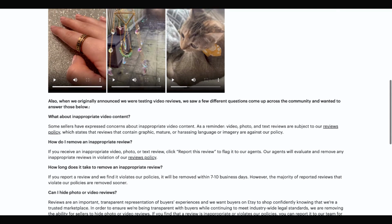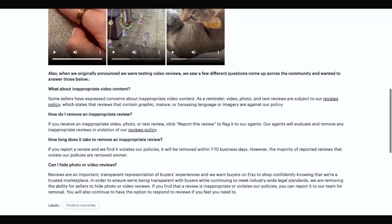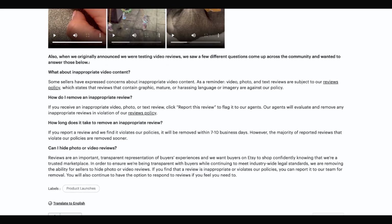What about inappropriate video content? Some sellers have expressed concerns about inappropriate video content. As a reminder, video, photo, and text reviews are subject to our reviews policy, which states that reviews that contain graphic, mature, or harassing language or imagery are against our policy. How do I remove an inappropriate review? If you receive an inappropriate video, photo, or text review, click Report this review to flag to our agents. Our agents will evaluate and remove any inappropriate reviews in violation of our reviews policy.